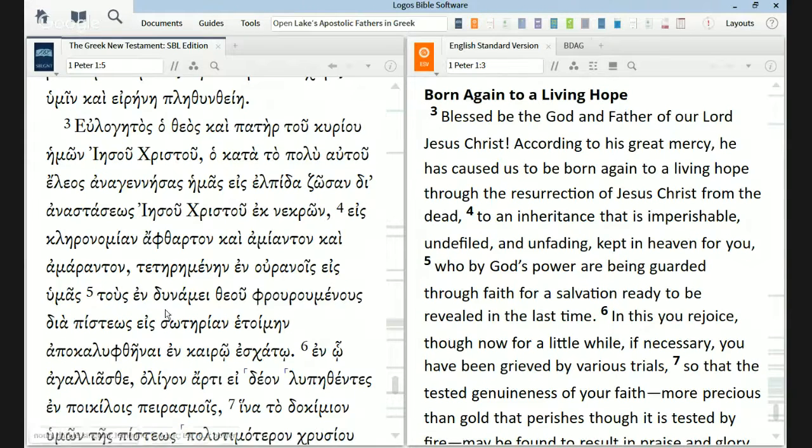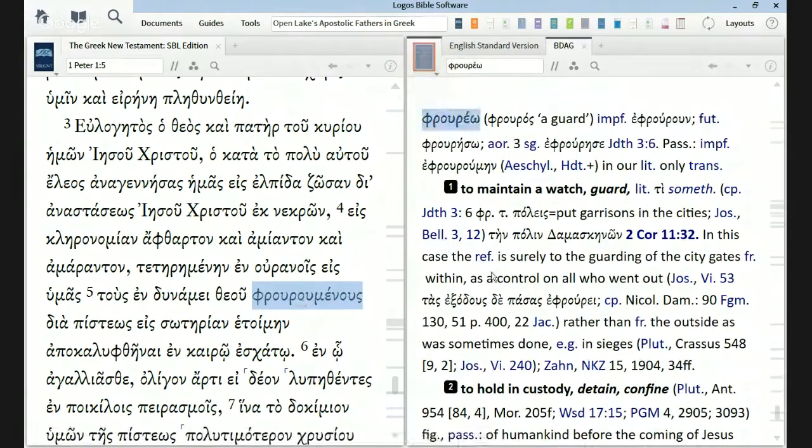Tous en dunamei theou phrouroumenous. So even if we don't know the word, we can see the men. It's likely going to be a middle passive participle. This ou, when it precedes a participle morpheme, is likely from a contraction. So if you looked at this, you would probably be able to guess that we're going to find phroureō, or less likely phrouraō, as our root, and indeed we'd find phroureō if we did double click. So to watch or to guard, it's passive, so it's for you, tous, the ones, phrouroumenous, being kept, tous phrouroumenous, the ones being kept, en dunamei theou, in the power of God, by the power of God.